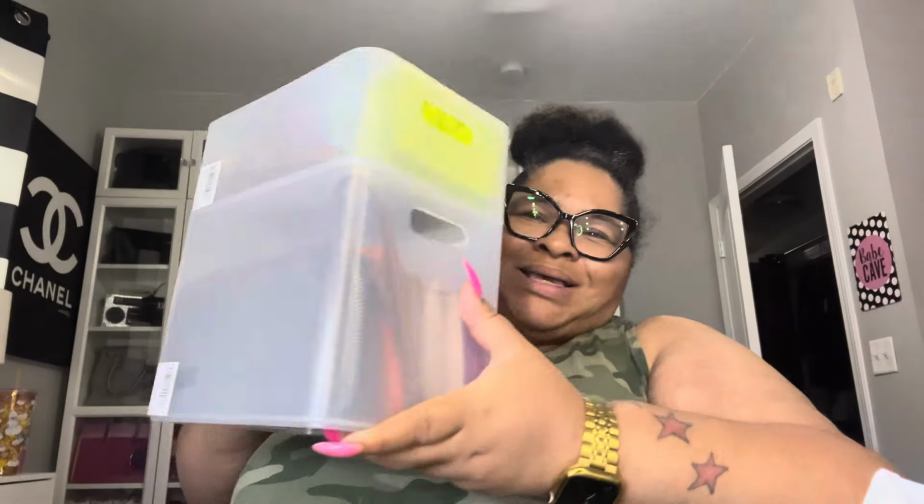So I'm going to give you just an idea right quick. I'm not complete, y'all. This is just a test run. So I got two of the larger ones and two of the slim ones. And this is what I came up with so far. Let me scoop that. Oh, that's so cute.